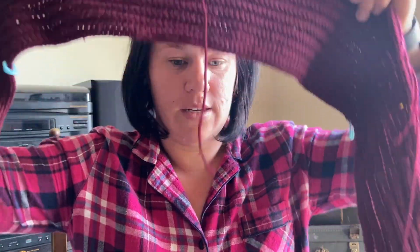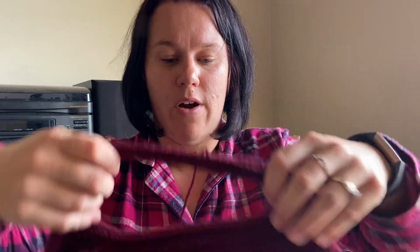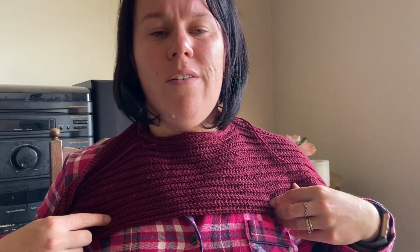So it is a little bit longer than it was before. I can show you how far I've sort of gotten. So I've literally gotten to there. Not very much at all, but I think I've got about 5 or 6 centimeters to go down the bottom before I stop, and then start doing the same thing on the other side. Whoopsie.